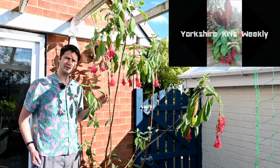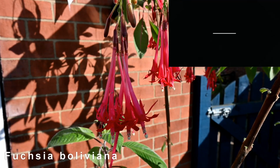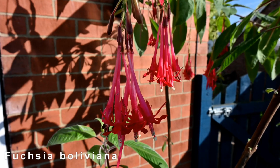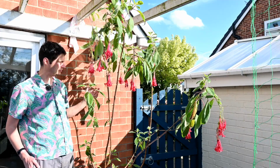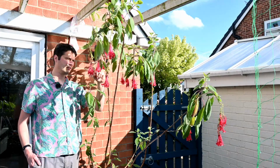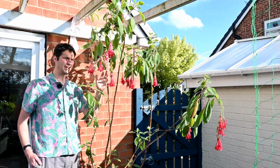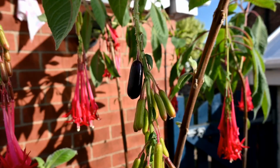So this is the Bolivian fuchsia, and it's got these long flowers and they are spread right across the plant, and it's really stunning. When you stand back and look at this, you can see it from a distance. When the flowers first come out, you've got these vivid red colour petals and then the long pinkish red trumpets behind. And behind the flowers we have these berries.